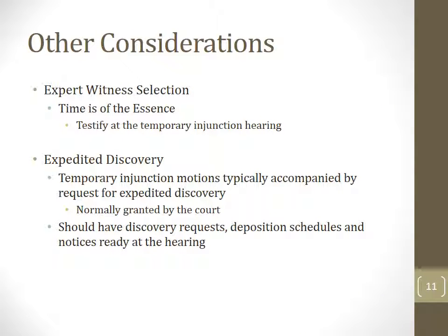Some other considerations: your expert witness selection needs to happen at the outset, pre-litigation. There may be a small number of suitable experts in your market region. You want to make sure that you lock up the best expert before the other parties do. The expert may be useful in general consultations concerning discovery and strategy, and specifically to injunction litigation at a temporary injunction hearing, which will normally be disputed. There will be an evidentiary hearing, and your expert witness will be a key witness at that hearing.